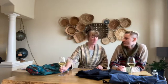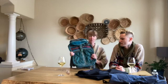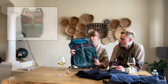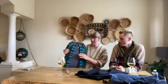Okay, so speaking of Pendleton and wool blankets and that whole thing, this is my final pickup from the day. This is a collaboration with Evergreen and Pendleton. So you can see the Pendleton fabrics there. Very beautiful. And on the backpack. This is my style though.